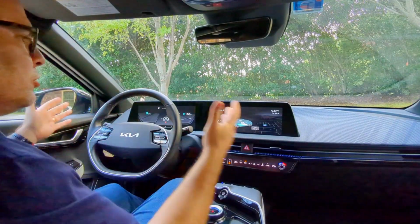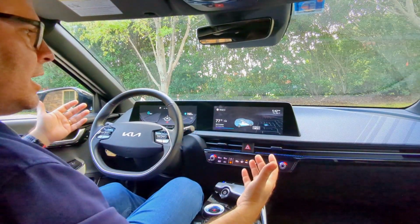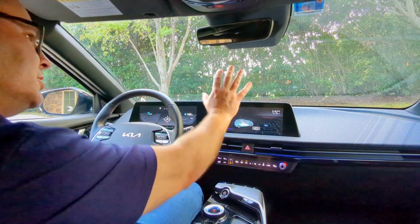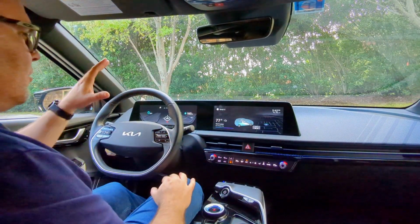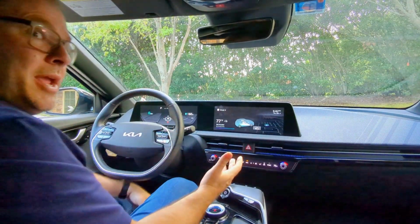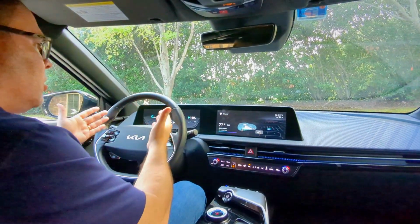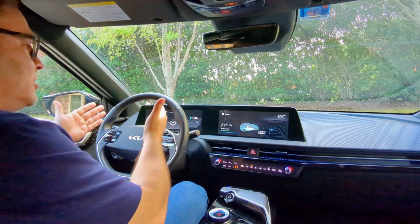We have two beautiful screens up here. That's all the rage with EV design. You've got your navigation and your infotainment over here on the right. And then you've got your driver information display, which is really large. And that's great. Thanks, Kia, for giving us a nice looking, large center stack screen.